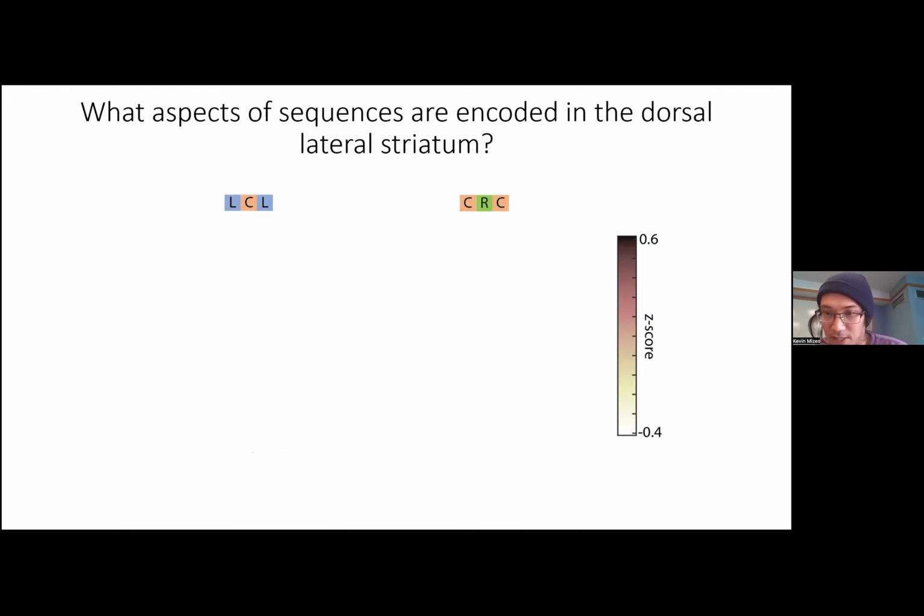We can further test this hypothesis, whether DLS is acting as a low-level motor controller, by comparing the cued sequence left, center, left to the cued sequence center, right, center. And so these sequences are composed of different elements. They share the center lever press, but it's in different ordinal positions at the high-level sequential context. But if we consider these movements in the low-level motor control realm, in these egocentric movements, they're composed of similar movements. You press the lever, you move to the right, you press the lever, you move to the left, and you press the lever.